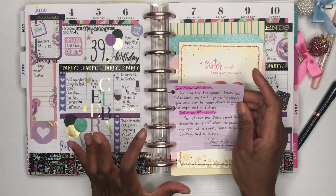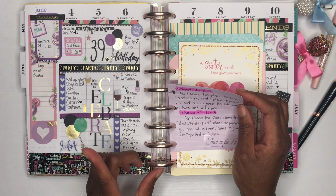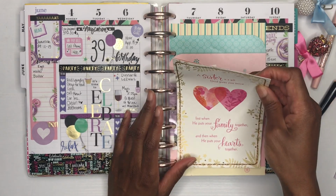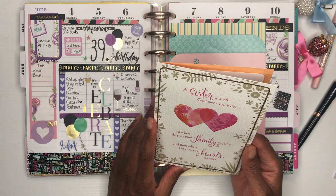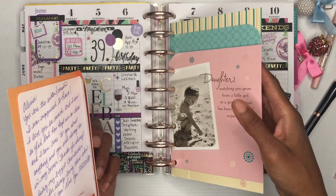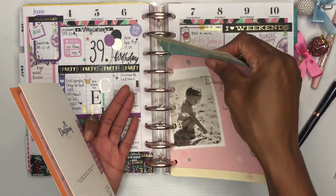So here's a scripture that I was focusing on. Jeremiah 29:11. Love that scripture. Y'all know what it is. For I know the plans that I have for you, declares the Lord. So yeah, like that. And then I put my birthday cards in here. This is so cute. A sister is a gift God gives you twice. That one's from my cousin Sharika. And then this one is from my mom. Look, so cute. I love that I did that.